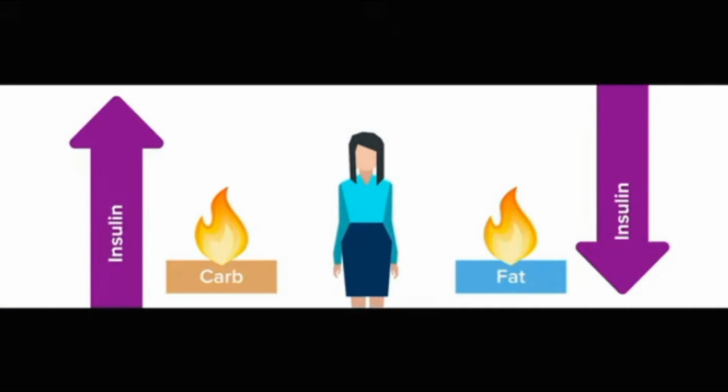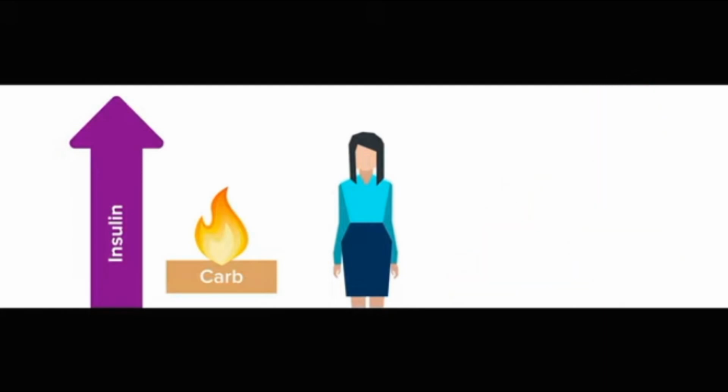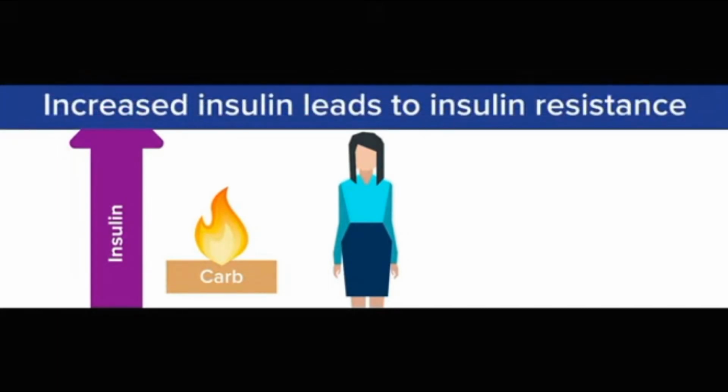So here's the overall perspective. High insulin means high carbohydrate use. The body starts to burn sugar. And if insulin is too high for too long, it creates something called insulin resistance. You've heard me speak of this before. I've talked about it at a previous global convention. It's the topic that I focus on the most.